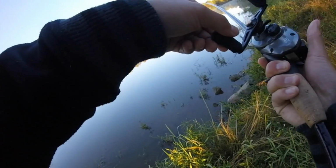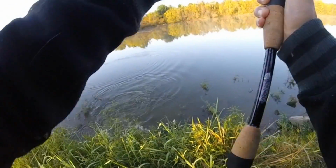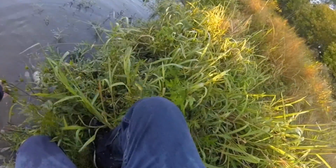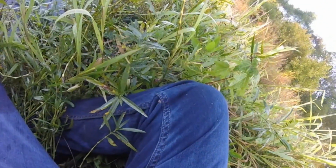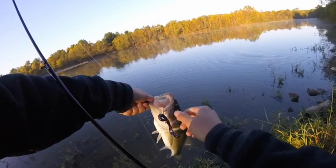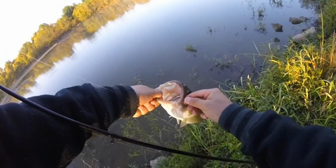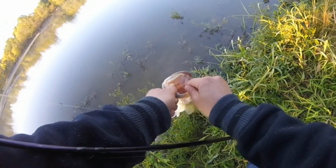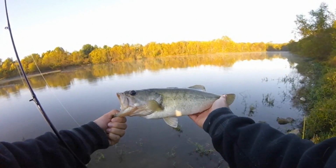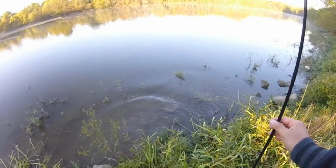Got one. There we go, guys. First fish of the day. Oh, come here. Okay. That didn't take too long. That was maybe my seventh cast, but not a bad start. There we go. Maybe not even a 1-pounder, but I'll take it. There he goes.